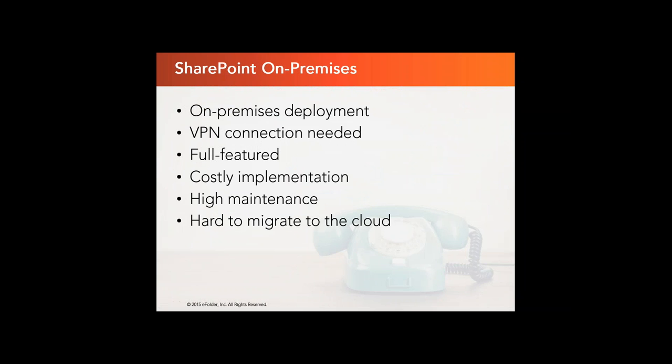So now to review, for SharePoint on-premises, which is the 2007, 2010, and 2013 full-featured version, the only deployment option available is the on-premises deployment. Since these versions aren't cloud-enabled, employees who want to work remotely will need to connect to the company's network using VPN or other complicated setups. These versions do have all the features and customization SharePoint offers, but can be very costly to implement and maintain. So with this type of SharePoint deployment, it can be hard for companies to migrate to SharePoint Online if a company's deployment is heavily customized.